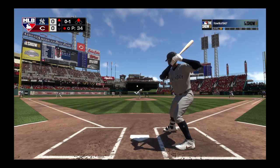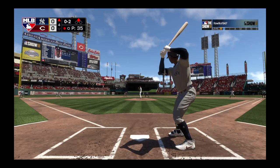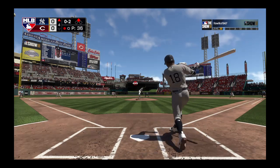0-1, here's the pitch. Swing and a miss way behind the big fastball. Fouled away.